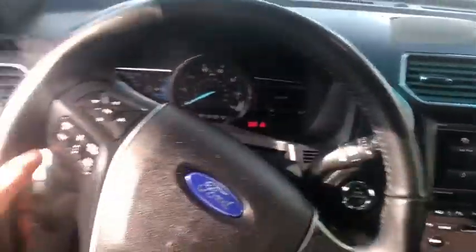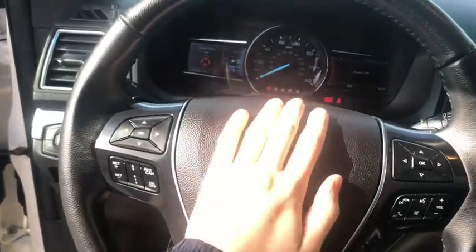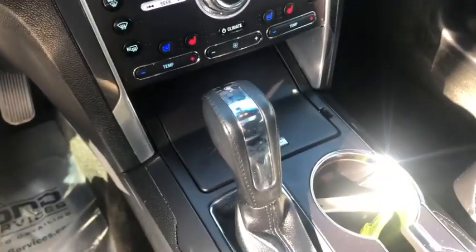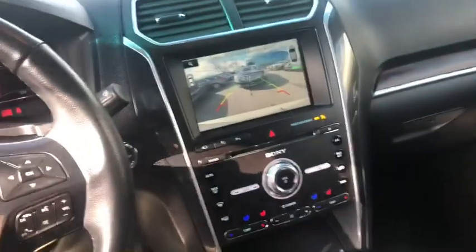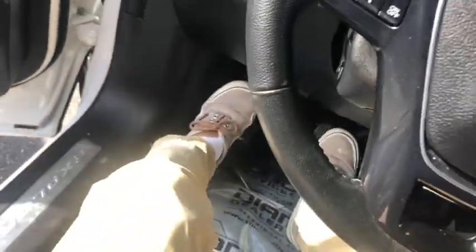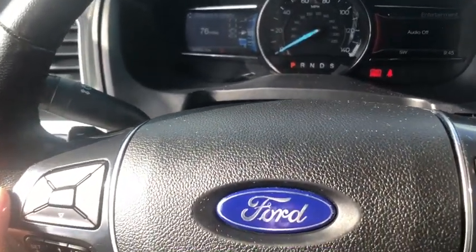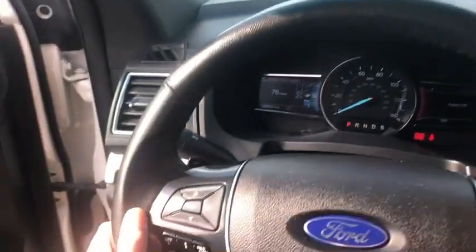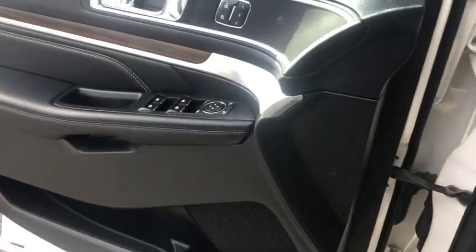Has a 3-spoke leather-wrapped steering wheel, and this steering wheel is almost weightless. With an automatic transmission, with sport mode, and when you put it in reverse, you get a backup camera with parking sensors as well as trajectory. Parking brake. And this one does have 36,000 miles on it. It's going to come with the headlights and the fog lights, as well as the hazards. All 4 windows are fully automatic.